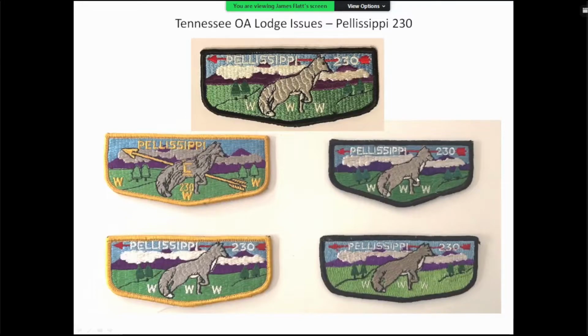Around 70, 71, they decided to change companies. What they got was a cheaper flap because it was about 3/4 of an inch shorter than the standard flap, and we call it the Two Mountain. It only has two purple peaks, an uncommon issue. And then in 73, trying to save money again, they ordered from another company, and this one we call the Upstitch because all of the background is vertically embroidered.